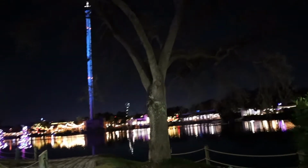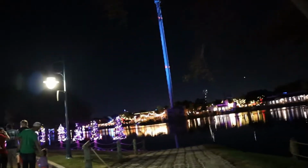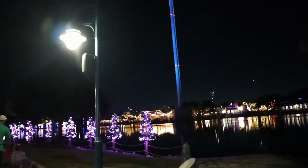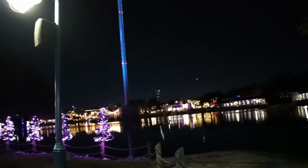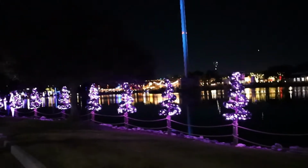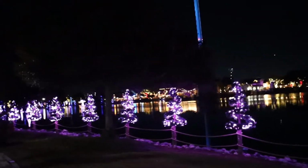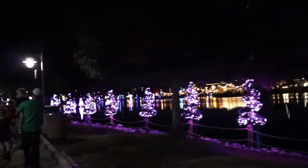They have that set up as well. So again, that's some stuff that we didn't do, but if you're interested in doing it, that definitely is available. And look how nice this looks over here. These beautiful decorations along the water. Yeah, this is super festive right now. Everything just looks so nice and so lit up and so festive.